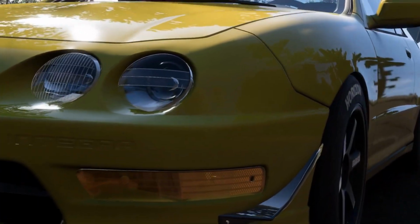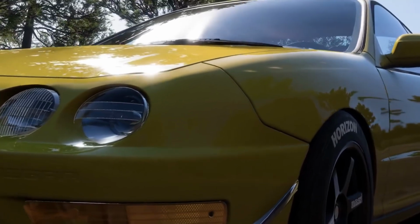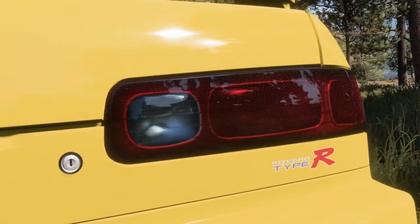Today we're talking about the JDM, Honda, and USDM Acura Integra Type R and which one you should buy in 2023.